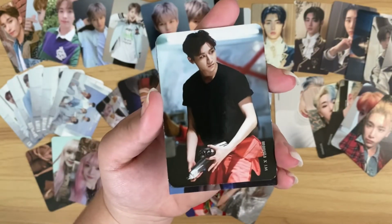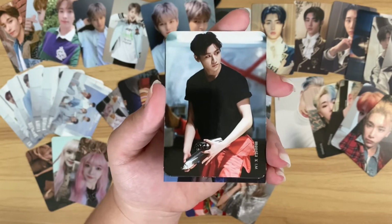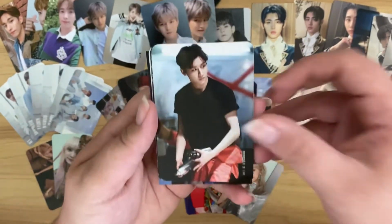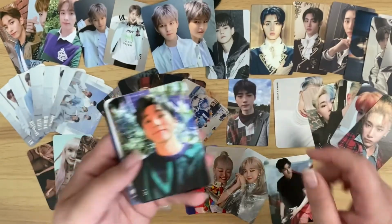In case you didn't know, I did decide to start collecting OT7 Trespass, and I do have all the photo cards either in, or the last few are in this Buyee haul. So yes, I got Chungkyun's, super cute, super happy to have it. And then these are the other ones.